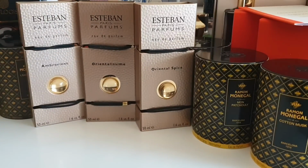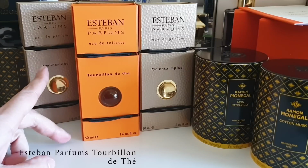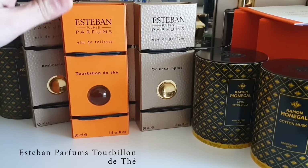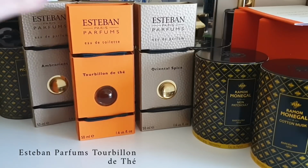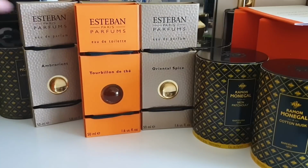I will open one just to show you the packaging, but I'll show you this one. This is the Tourbillon de Thé. This is stunning. This is a tea perfume. Oh my God, stunning. I didn't even think that I'd love it this much, but I do. It's so, so beautiful. I think a summery kind of scent.